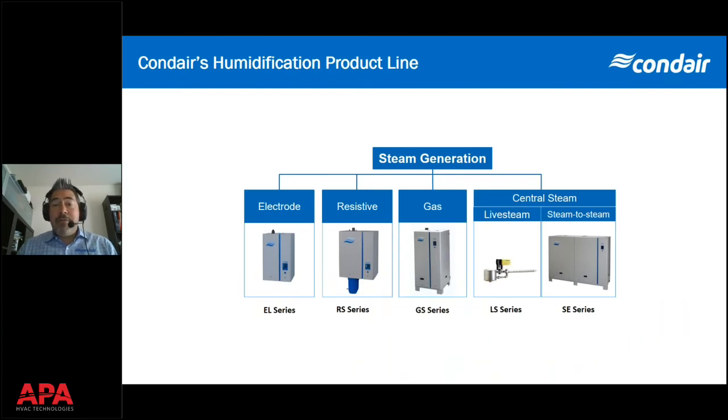So I'm not going to cover everything, I just want to show you. We have two different electric units, natural gas fired, and a couple of different live steam units. One is directly into somebody's boiler. I know a lot of hospitals in Boston do this. They'll tap right into their boiler and inject that steam right into their airstream. It's effective, it's cost effective. Just have to worry about the quality of the water sometimes.